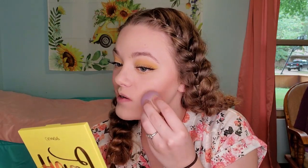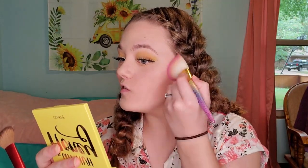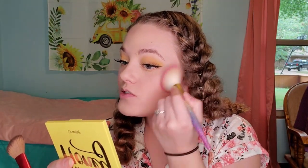And I'm actually gonna go in with my beauty blender and just kind of try to soften the edges a little bit, especially on this side. So that is what the contour looks like. Like I said, it's a bit crazy, so I'm gonna actually take my big fluffy bronzer brush and just try to blend it out just a little bit, just so it's not so harsh. So this is what it looks like with the contour and bronzer, and I think those shades actually go really well together.